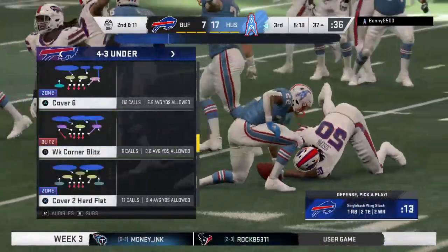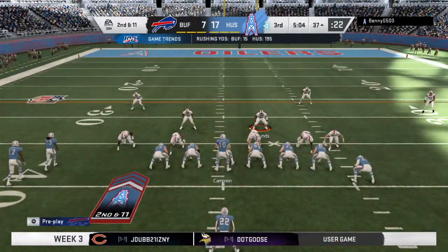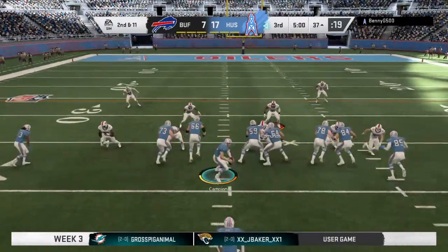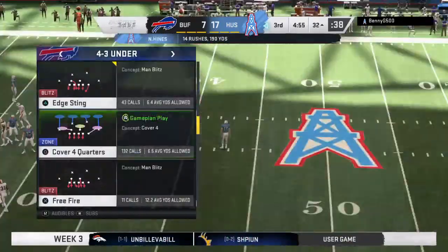It'll be a loss of 1, and it'll be 2nd and 11 at the 37-yard line. They run again with Hines, and he'll snag about 5 yards down to the 32.